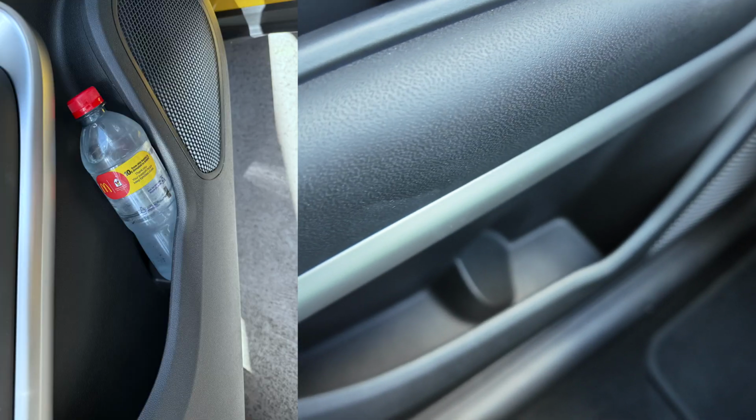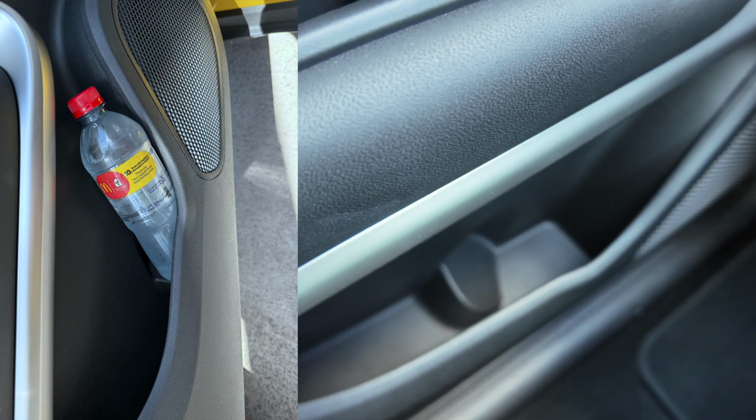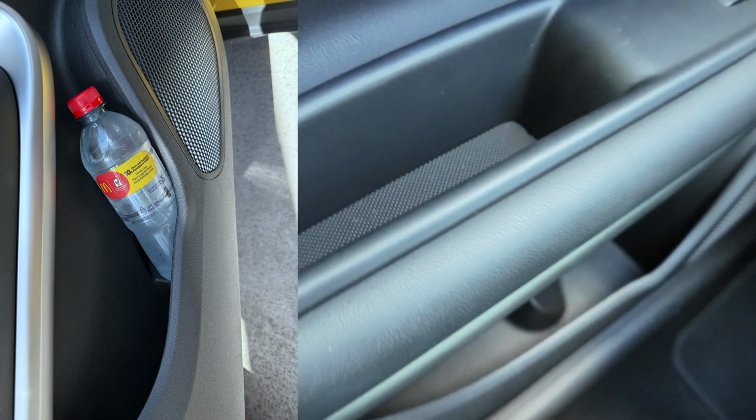Again, everything's just a little bit smaller. We went to a fast food chain to bring some drinks back, but it was a smaller bottle. I don't think we put the 600ml bottle in. We'll have to try. I'll try.